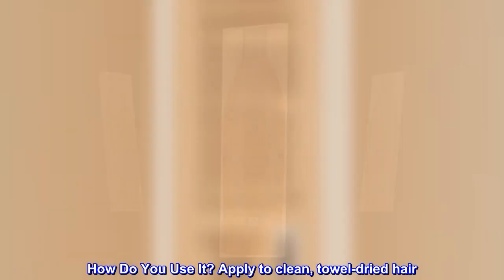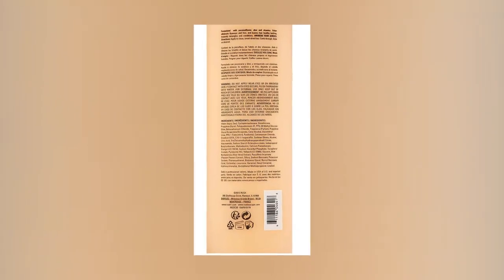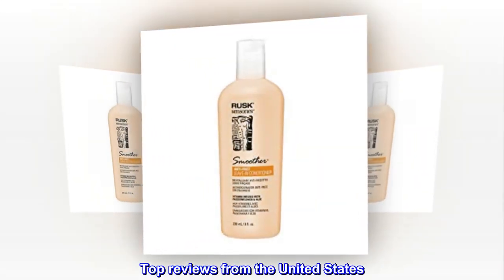Apply to clean, towel-dried hair. Do not rinse. Style as desired. Can be used daily.